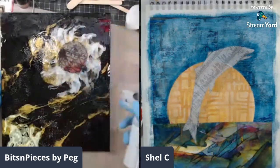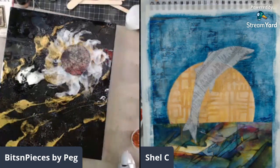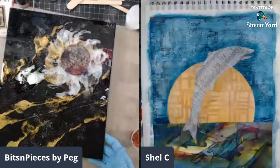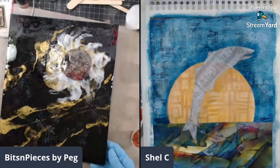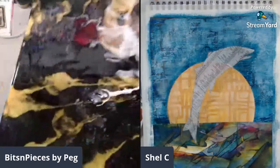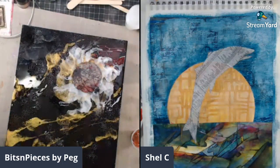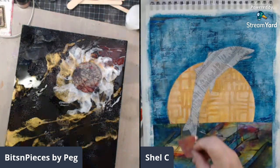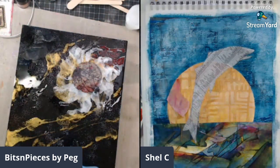Looking fish, but he needs some action. But before that, I think the moon needs a little bit of action. Let's see what we've got. Let's do some collage. I'm not sure. Got this paper. Okay, now let me add some other little bits of stuff in here.